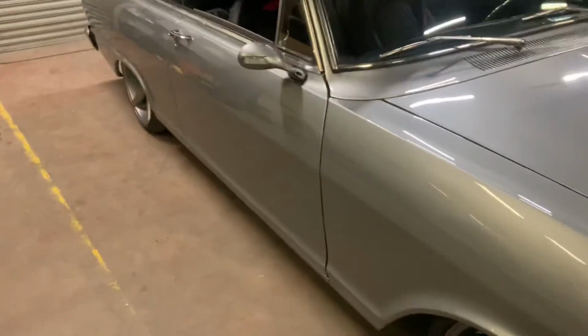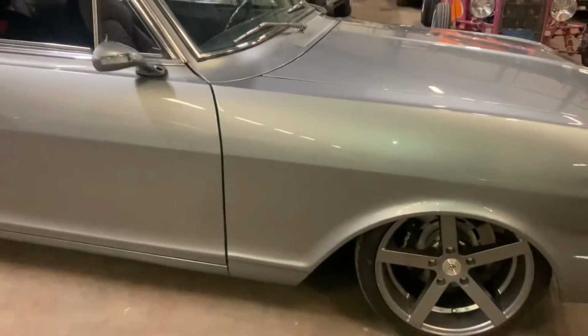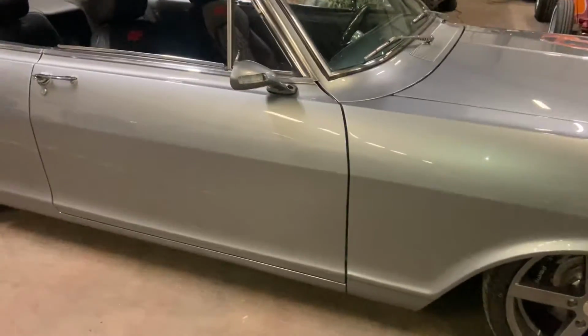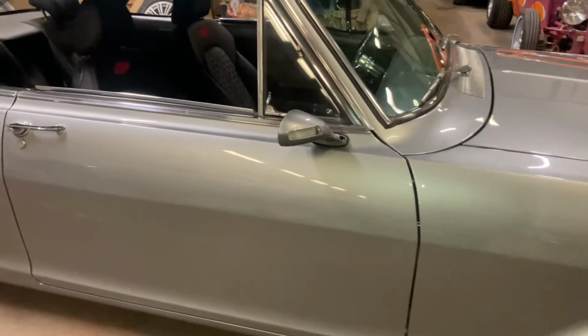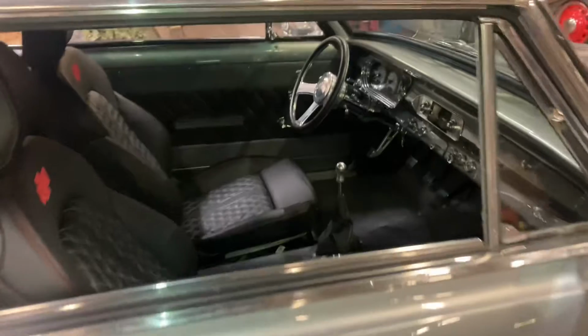Fantastic. And you said the back axle was courtesy of Mr. Hauser? Yep, Hauser's shortened axle. They convinced me, rather than modify the original one, to buy a new one, which we did.